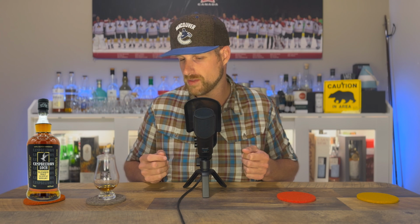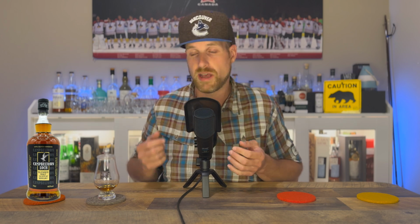Now, what is Campbeltown Loch blended malt whiskey? Well, it is a blended malt Scotch whiskey that is put together by the Springbank Distillery in Campbeltown. Now, it is vatted and bottled on site at Springbank. So when you look at the bottle, it's going to look a lot like a Springbank bottle. It's going to be embossed with Springbank, and it's going to look like the same type of label. Right away, it's instantly recognizable as somewhat affiliated with Springbank. Well, that's because they're the ones making and blending this up.